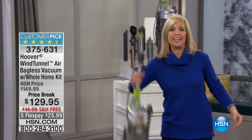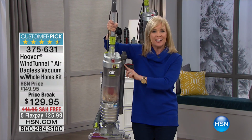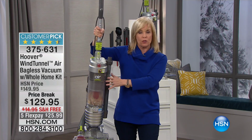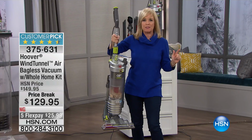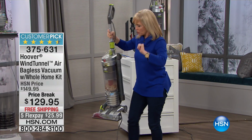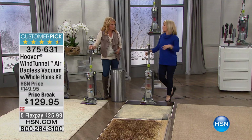I want to show again, this weighs 12 pounds. It's Hoover's lightest weight, but it's considered a full-size, full-powered vacuum. You never have to buy a bag. You never have to buy a filter. You can go right from your carpets over to your hard floors. This is key, because a lot of us have our hard floors now.